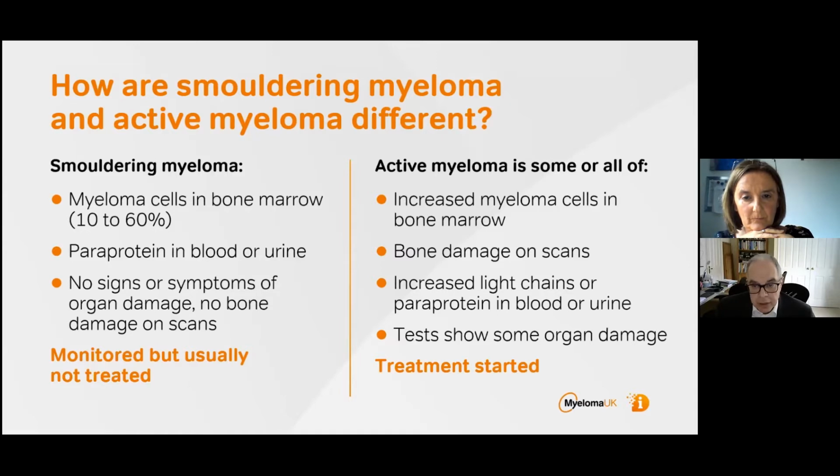So I hope I've managed to differentiate between the two forms of myeloma there. Smouldering myeloma patients meet the textbook definition of having multiple myeloma, but the myeloma is not active because it's not causing damage to any of the organs.